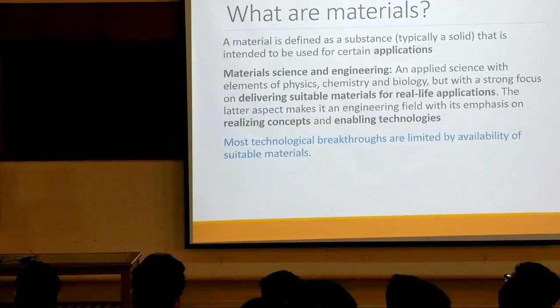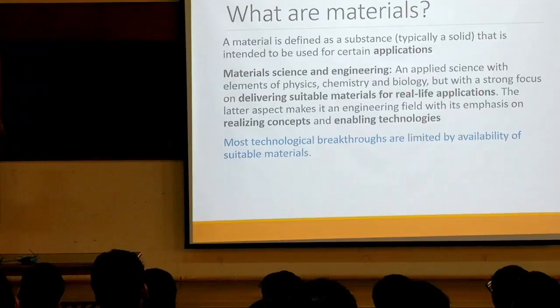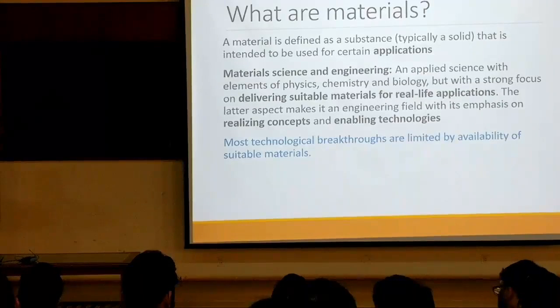So the first commercial bulbs, which Edison marketed very effectively, were made of carbon filament, and 20 years down the line, somebody made tungsten filaments and so on and so forth. So the point I want to make here is that there are ideas which originate in science, but very often to realize them, you need materials.